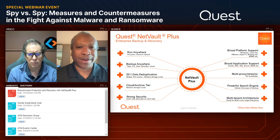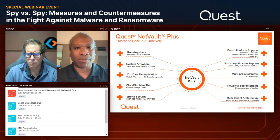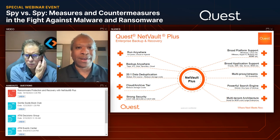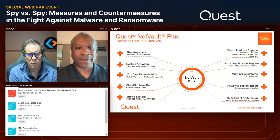So the product that I wanted to bring into the conversation here is really NetVault Plus from Quest. This is the product that we position to be that last line of defense. And within that product solution, we have added a lot of different features and capabilities that we think are going to be important when your backups are the last line of defense.